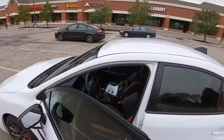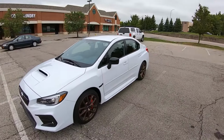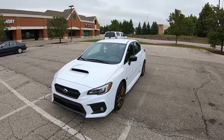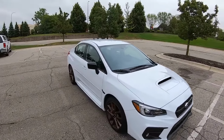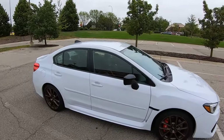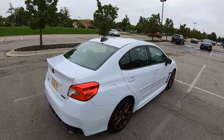Now this is the premium Series White edition of the WRX, rocking the same 2.0 liter turbocharged motor, putting out 268 horsepower, 258 pound-feet of torque. Got these cool copper wheels here.